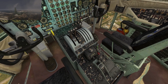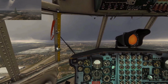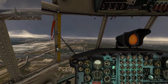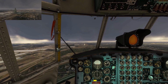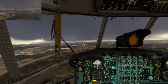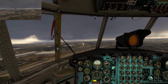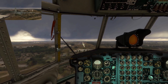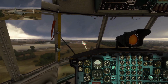And what we're going to do is go ahead and turn off flight plan because I like to hand fly. So, aircraft is mine. Okay. Next degree of flaps, start slowing this girl down. We're on the glide approach. Little bit of a crosswind, but not bad.